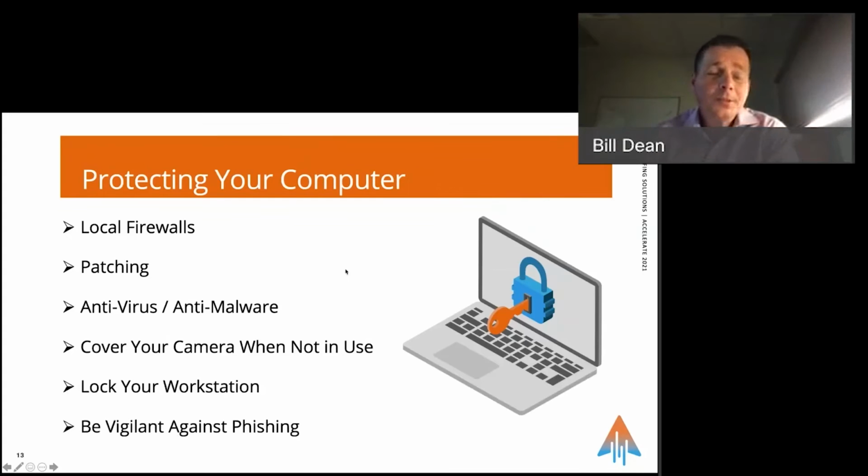So let's talk about protecting your computer. Local firewalls, I realize this may be a bit of a technical topic, but you can enable local firewalls, which would protect you from the other devices that may be on your home network. Windows 10 has that built in.